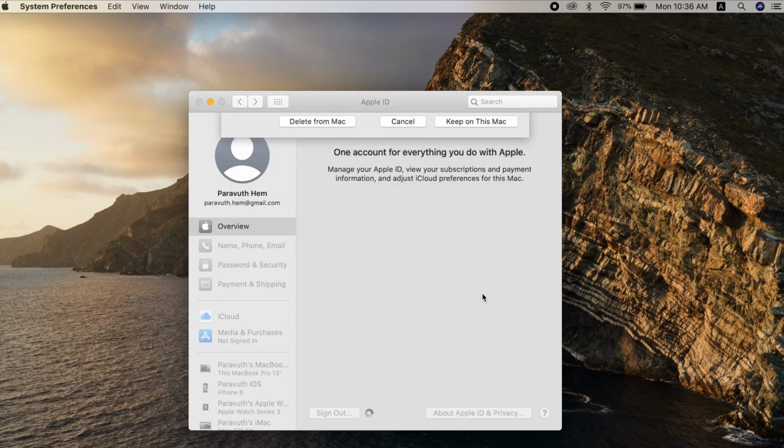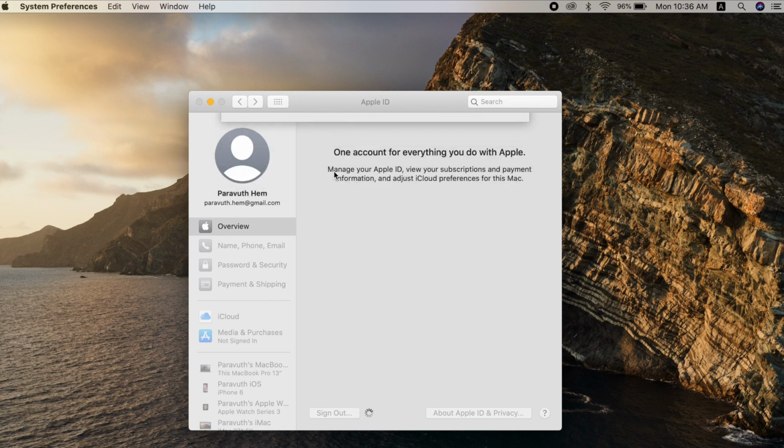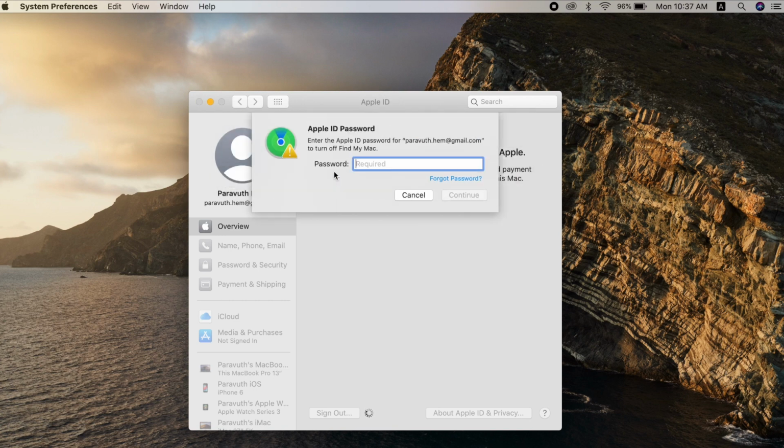And then you will see this. Do you want to keep a copy of your Safari passwords on this Mac? Of course, you need to delete from the Mac. And then you will be asked to fill in your Apple ID password. So just fill in your password and continue.